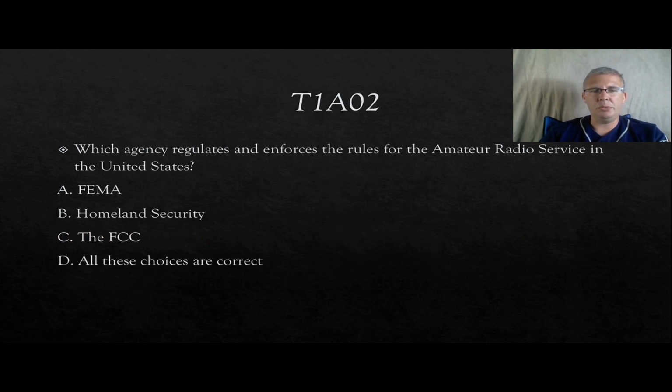Which agency regulates and enforces the rules for the amateur radio service in the United States? A, FEMA, B, Homeland Security, C, the FCC, or D, all of these choices are correct.